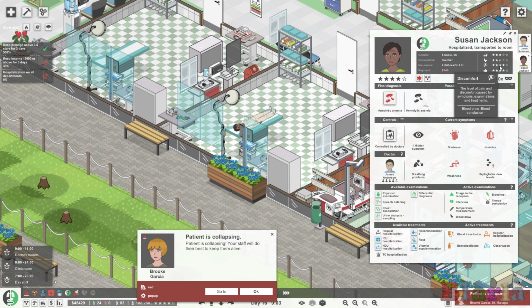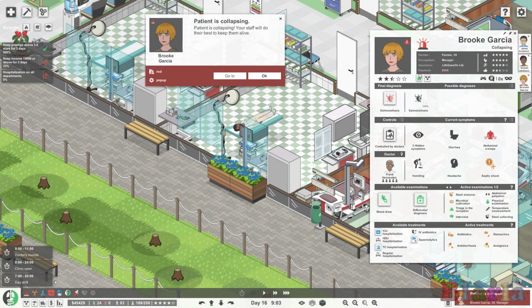So this is why it can be really good to have one of these diagnostic doctors that doesn't cause discomfort during examinations, because that means that Susan Jackson's discomfort level would still be perfectly fine. She wouldn't be uncomfortable in any way, and that would help with our prestige here. So, you know, it's a small thing, but the more it's happening across your hospital, the larger the impact, of course.